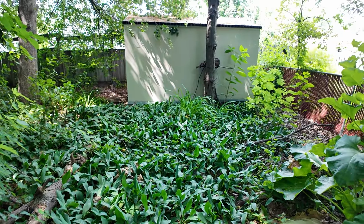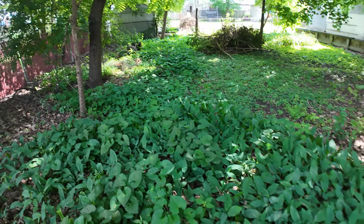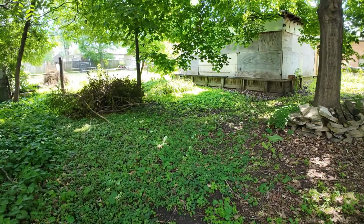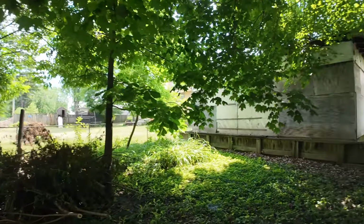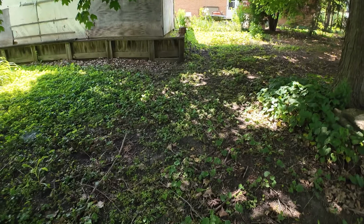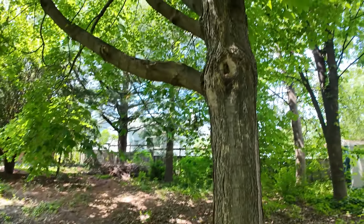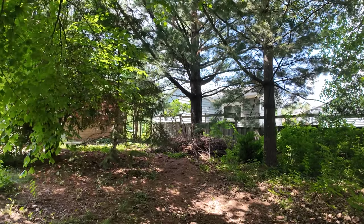But I mean, every square inch of this property is covered with some sort of plant, and it gets to be a bit too much. I get that back here, there's not a lot of stuff that can grow just because of the shade, no sunlight, but I'll figure out something to make this not all dirt, I guess. But all these large trees will stay, make it kind of a shaded oasis.